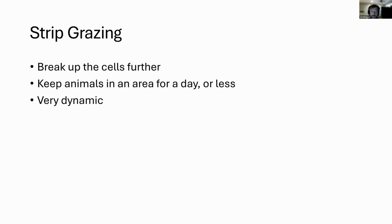Now, strip grazing is a little bit different again. We're going to break the cells up further. Ideally, we're going to keep the animals in for a day or less. It's going to be extremely dynamic, because as you're running the animals through, if your growth isn't keeping up with the animals, you can make those strips bigger, or maybe you do an extra move. You can make a few different adjustments as needed accordingly.